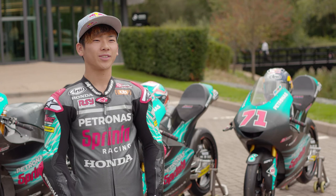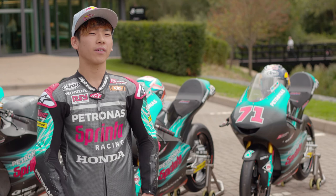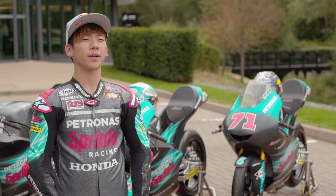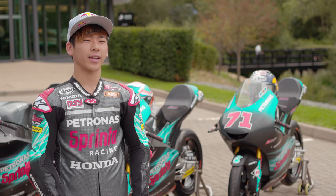Well, today has been a really incredible day for me because it's my first time coming to a Formula One factory, and everything was really nice, really sensitive, and I enjoyed it a lot. The Petronas brand means a lot to me because it's one of the biggest companies in the world, and it means a lot to me because now I can ride in the World Championship, and we have this opportunity, and it's everything to me.